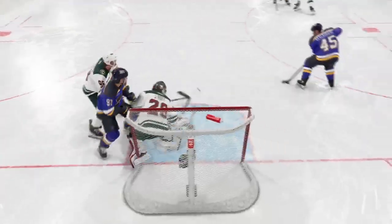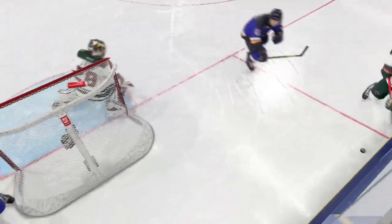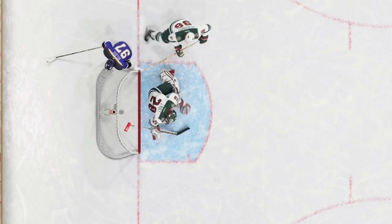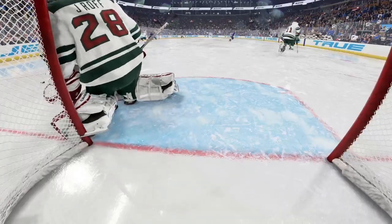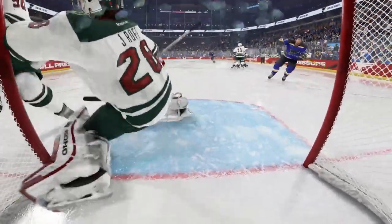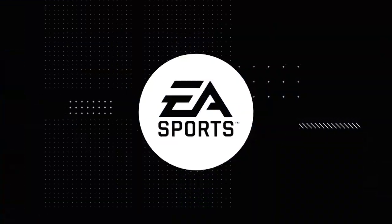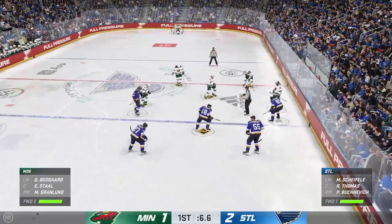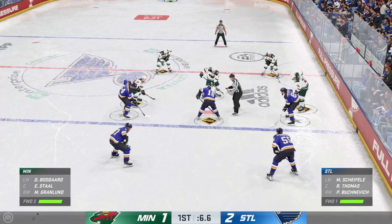Look at this last save again, James, because this is about taking it to the next level. When you have this level of competitiveness, athleticism, and desperation and urgency in your game, you know that goaltending coaches can't just teach this. This is instinctual, and this is what winners are made of. Minnesota's down, but not out. They've had chances. They just haven't capitalized.